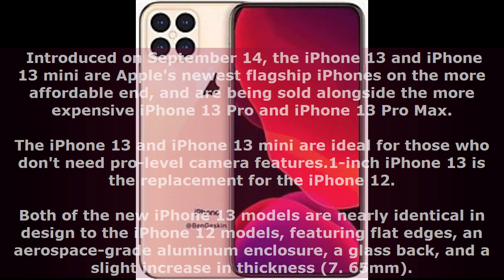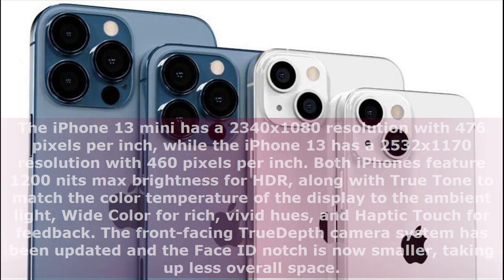Both of the new iPhone 13 models are nearly identical in design to the iPhone 12 models, featuring flat edges, an aerospace-grade aluminum enclosure, a glass back, and a slight increase in thickness, 7.65 mm. The iPhone 13 mini has a 2340 by 1080 resolution with 476 pixels per inch, while the iPhone 13 has a 2532 by 1170 resolution with 460 pixels per inch.